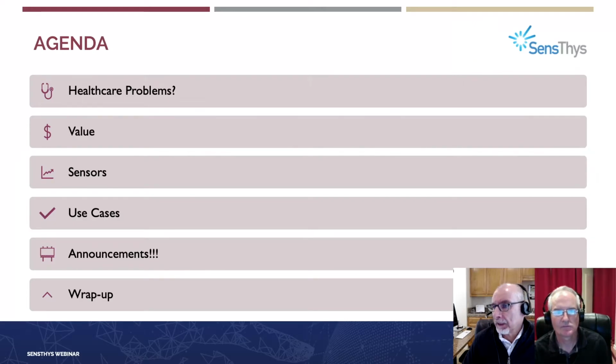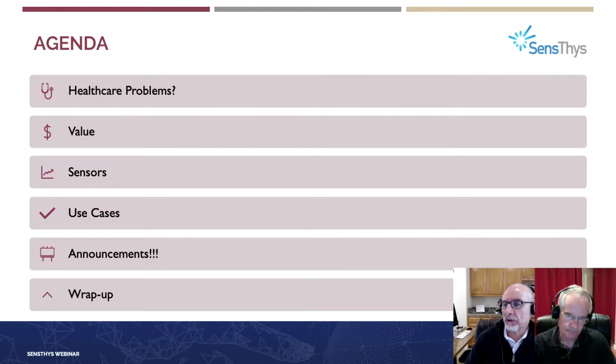So what we're going to do today is talk about some of the challenges that exist in the healthcare environment today. And as part of that, we need to capture what is the value of healthcare. What does impact the value of healthcare? And then we'll step on to taking a look at how different sensors can improve that value, and then extrapolate further by taking a look at some use cases of applying those sensors to improve the value to healthcare.